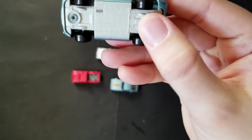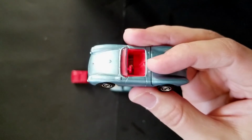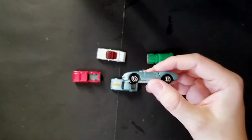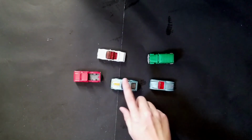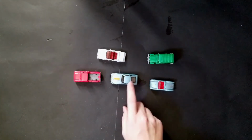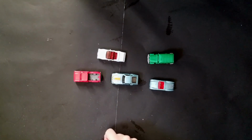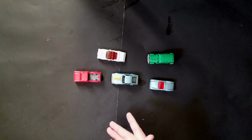And there's the base. So again, this one was very popular for a while, and I have been able to find this one multiple times too. It seems like these have become peg warmers. The Porsche, the Chevy truck, and the 280, they all became peg warmers in my area. So the market must have just been flooded with them. Hopefully you're able to find them in your area.